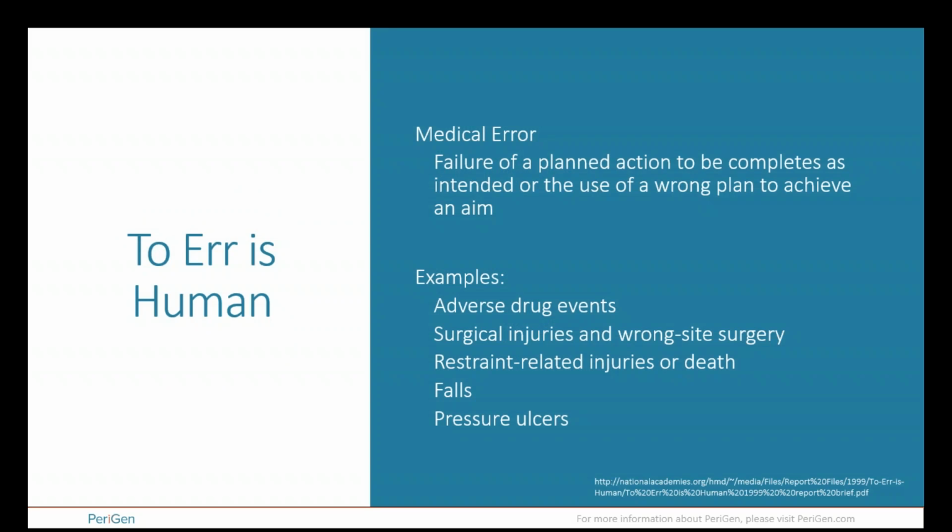So let's first discuss a medical error, which is the failure of a planned action to be completed as intended, or the use of wrong plan to achieve an aim. So some examples which are listed on the IOM: adverse drug events, surgical injuries and wrong site surgeries, restraint-related injuries or death, falls, pressure ulcers. Nothing is new to us.